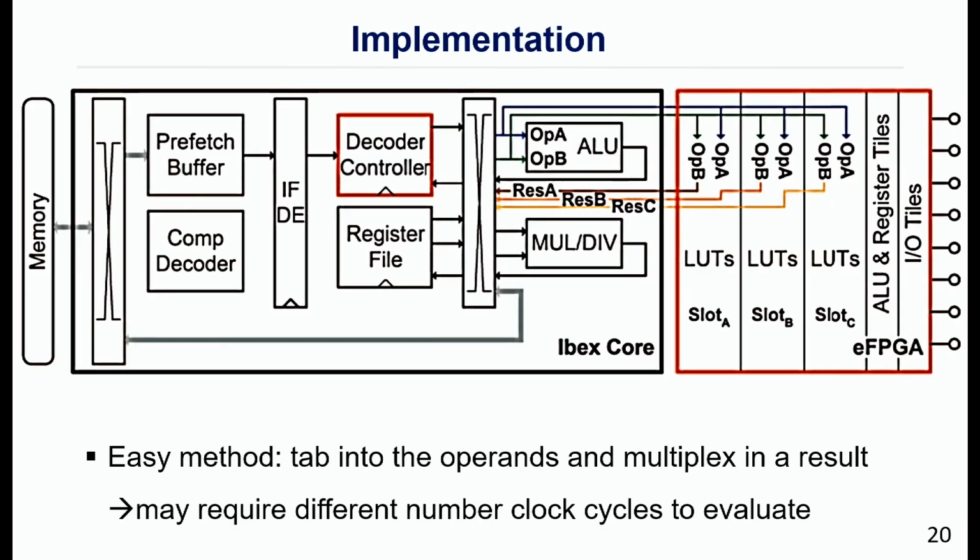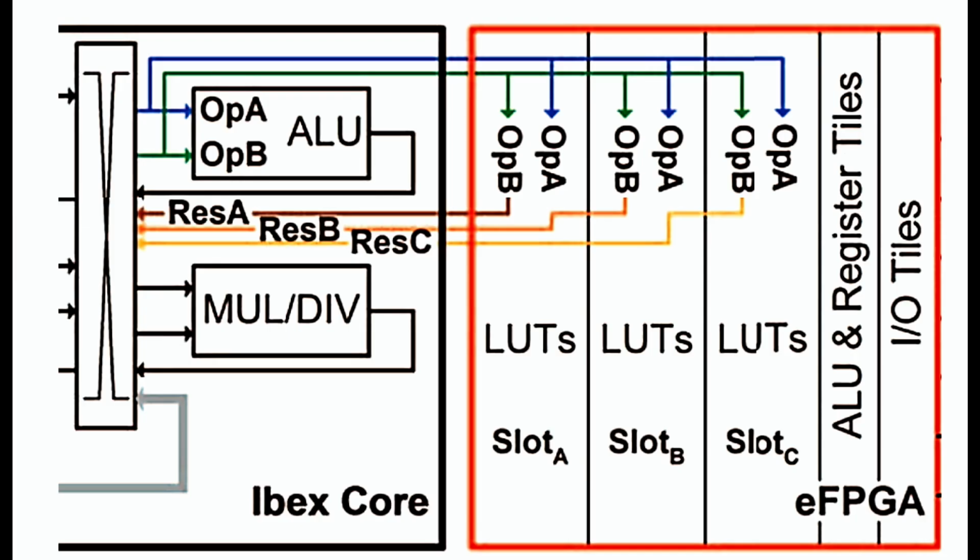So how does it work? This is basically the standard picture of an IBEX core. We have somewhere our instruction decoder. We have a register file, ALU, and eventually a multiplier. And the interesting part is that we just take the two operands, A and B, and route this into the fabric into different slots, right? And then we can multiplex the result from different slots back into the CPU.